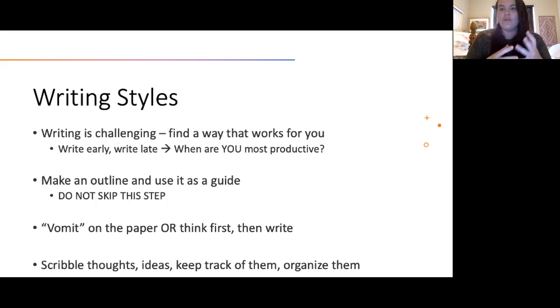For example, if you write something and I say in a comment, too much information, or this looks like it may belong in a discussion section, don't delete that forever. Don't delete it and then save over that version. Save that version, put that paragraph in a thoughts document, a different document, so you don't lose it forever.